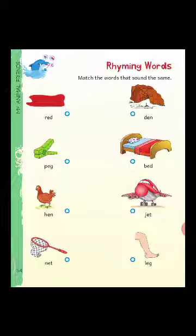Very good, students. The third word is H-E-N, hen. The sound of the word hen is en. Now you tell me, students, which word has the same sound as hen? Ma'am, the word then has the same sound as hen.